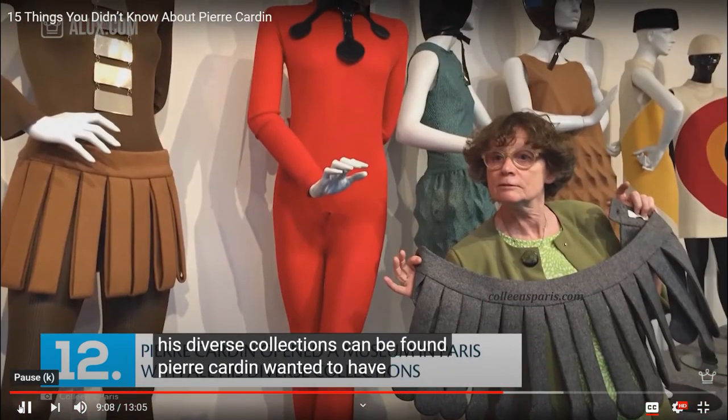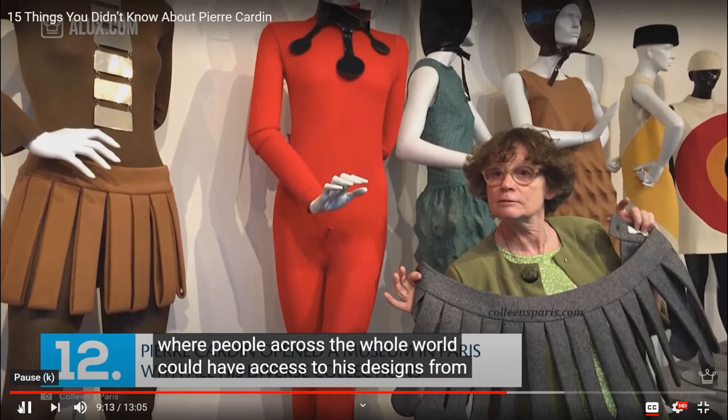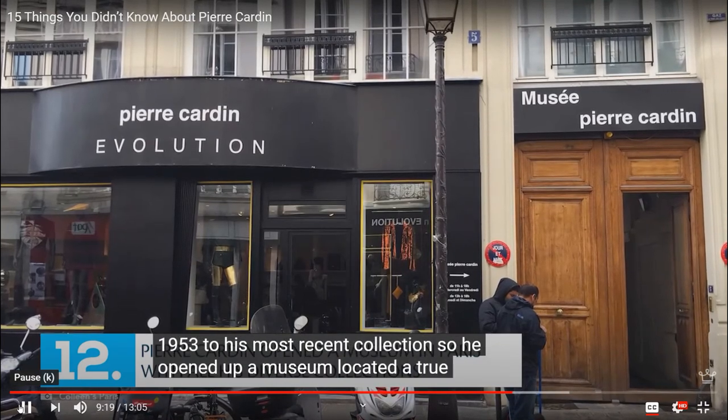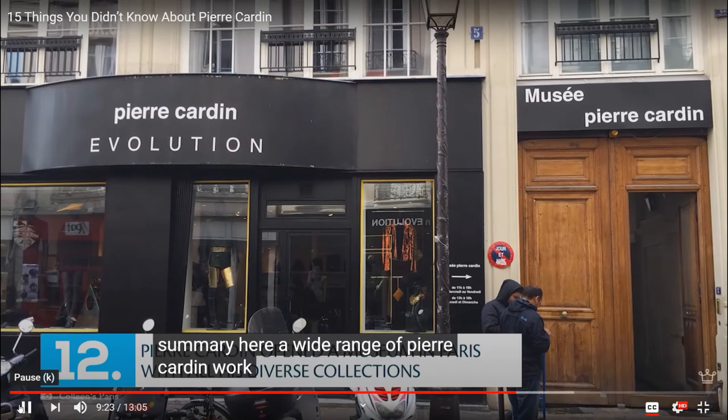Pierre Cardin wanted to have a place where people across the whole world could have access to his designs from 1953 to his most recent collection. So, he opened up a museum located at Rue Saint-Marie. Here, a wide range of Pierre Cardin work is seen.